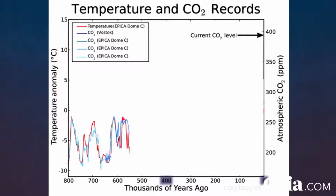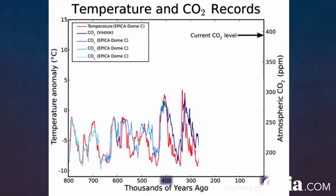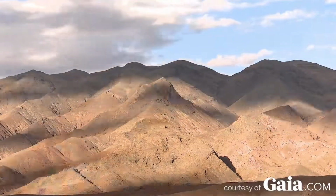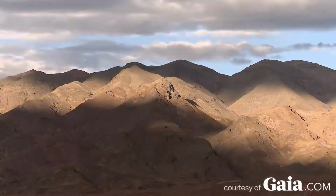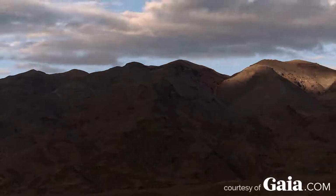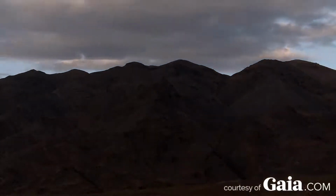And if you'll notice, you're looking at two colors, red and blue. The red are the temperatures of the Earth, the average temperatures, and the blue are the levels of greenhouse gases, particularly carbon dioxide. And I'm showing this because we're being told that it is the carbon dioxide and the greenhouse gases that is causing the temperatures of the Earth to rise and causing the concern. The data in this graph doesn't support that theory, and I want you to see precisely how this works.